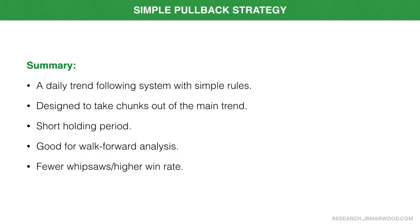So this is a daily trend following system, simple rules, and really it's designed to take chunks out of the main trend. So if you've got a fundamental view of a market and you want to take some pips or some points out of the main trend, this is a good strategy to use. It's got a short holding period. It's also good for walk forward analysis because we've got a lot of adjustable parameters that are very easily adapted for walk forward analysis. As I said, the idea is to get fewer whipsaws and a higher win rate. And this one, actually, we're going to see a high win rate of around 75%.